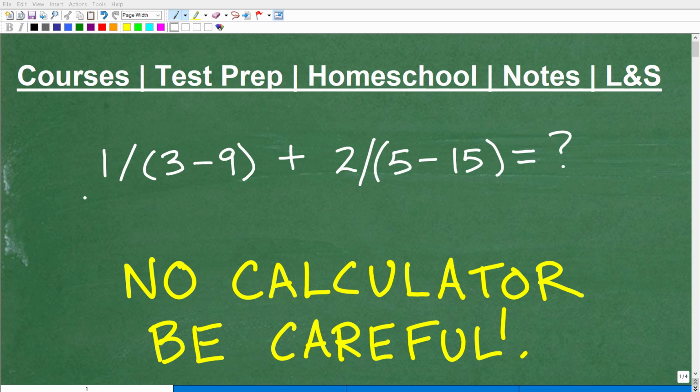Okay, let's have some real fun here. And this problem is going to be more fun than those video games that you play, or maybe some of those sports teams that you watch on TV. I mean, we get to do math here. And not only that, this is going to be even more exciting because we're not going to use our calculator.